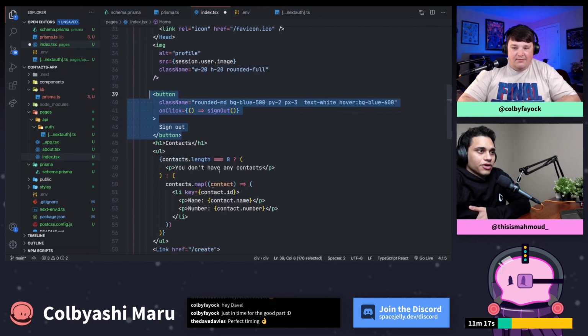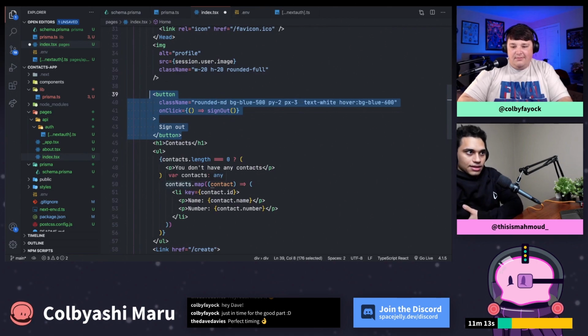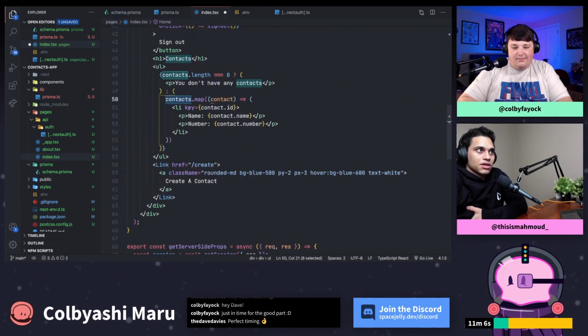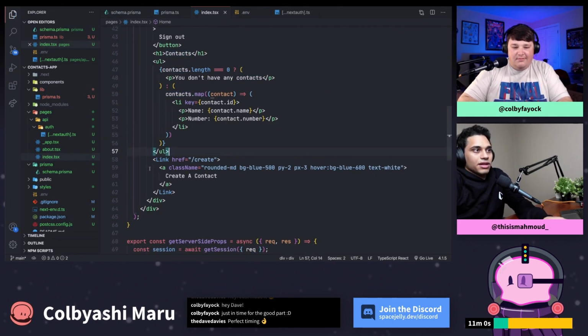I'm checking that if there are no contacts, you will get, you don't have any contacts. But if there are contacts, this comes from our props like here. What's going to happen is we'll actually map over it and display the different contacts that we have. So let's actually try and run this. And finally, we have a link to a /create page. I haven't created this yet, where you'll just have a form, and this form will on submit call an API route to create a record in our database.